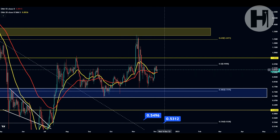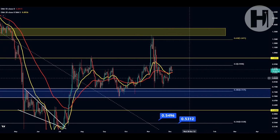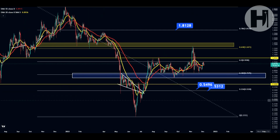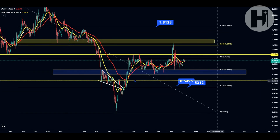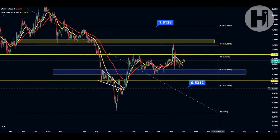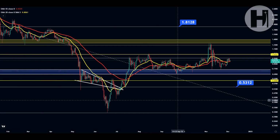That doesn't really happen in bull markets from my experience. So usually I would be looking at the weekly EMAs for confirmations or for buy signals during bear markets. So this support block is something that I would target. Like I said, if we go below that, you have the yellow trend line at 60.5 cents. Then you have the 0.236 Fibonacci retracement at 53 cents.